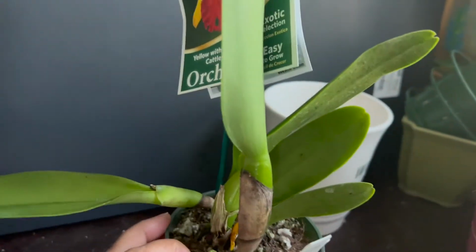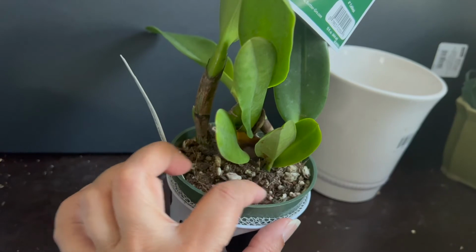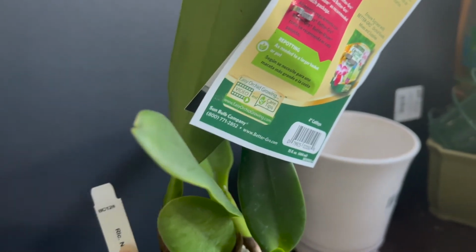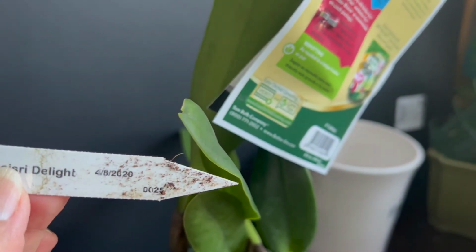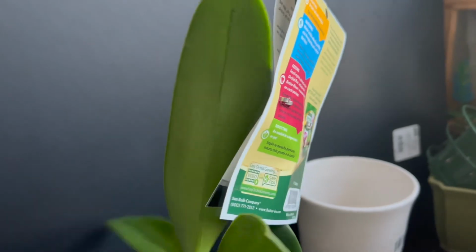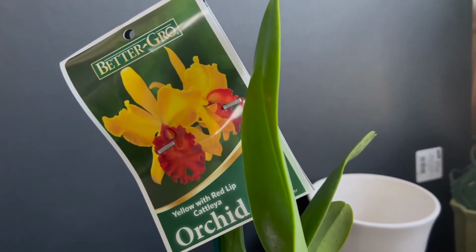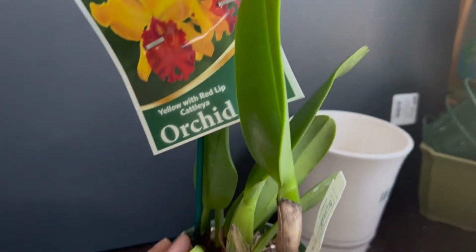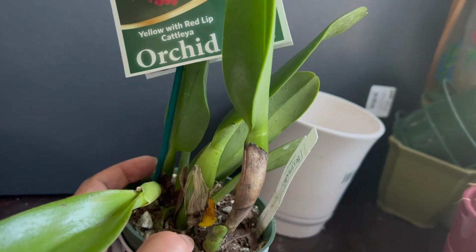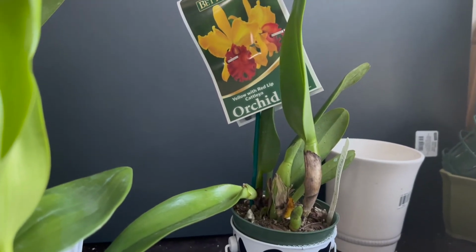Got the new growth right here, and again this is in some kind of coconut husk media with some perlite. It's been growing in there, so I don't know if I should repot it yet or wait. The label says it was repotted in April of 2020, so I'm going to try to see if it'll survive like this for a year at least before I repot it, because it's already midsummer, and sometimes it's best to repot when it's not too hot, but also it's a good time to repot when they have new growth, and the new growth should put out new roots, and this has got a new growth coming out, so maybe a good time to repot it. But I'm going to wait and see. If I'm repotting it, I'll definitely put it up.